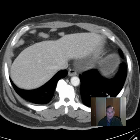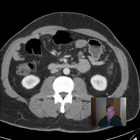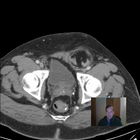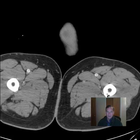This is a patient who presented with left inguinal pain and fever. I'll give you a chance to look over the case in its entirety. An obvious abnormality there in the left inguinal region.